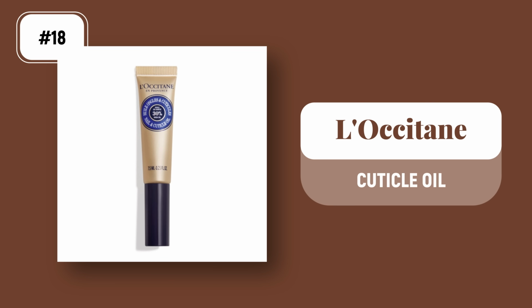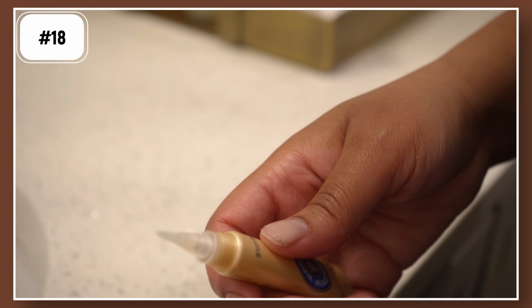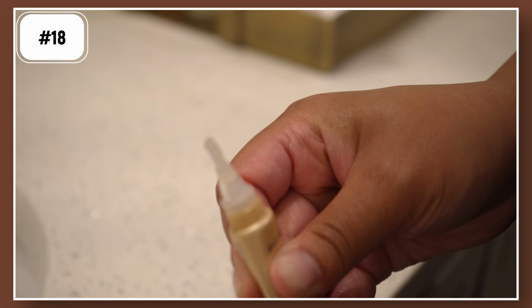I don't care. This is the L'Occitane cuticle oil. It is going to freshen up those cuticles without staining your clothes. Whenever I go to the nail salon, I never, ever ask for cuticle oil because I feel like it stains all my stuff because it drips down. This is not drip. It's going to refresh your cuticles, make you look nice.